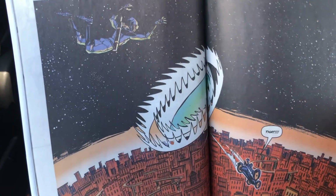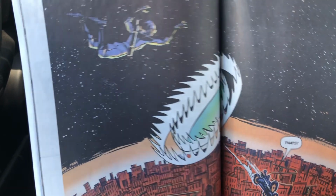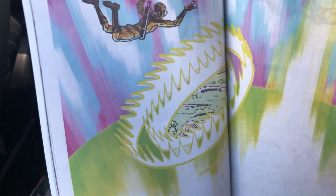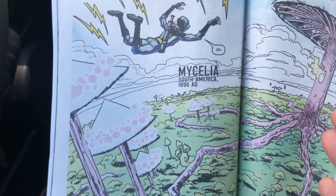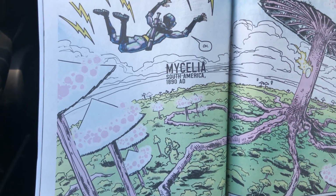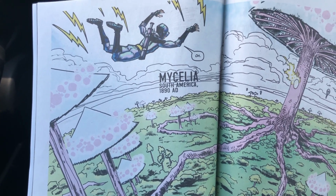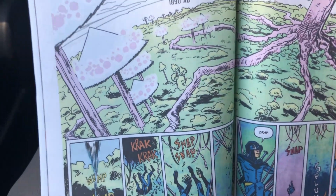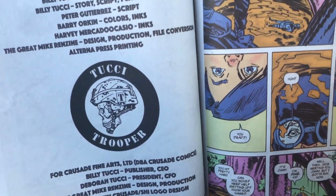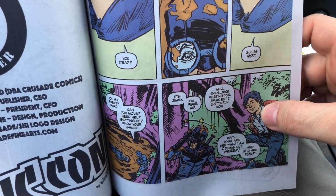All right, so we've got the race. This kid, Jimmy, he was racing. They're making a jump, and some kind of magic portal opens, and he is transported to Mycelia. Somewhere in South America. I'm just going to go ahead and say it's Brazil, because if there's some jungle disease, I wouldn't be surprised if it came from Brazil. But so he lands there, and quickly he meets our other boy protagonist, who is Eli.